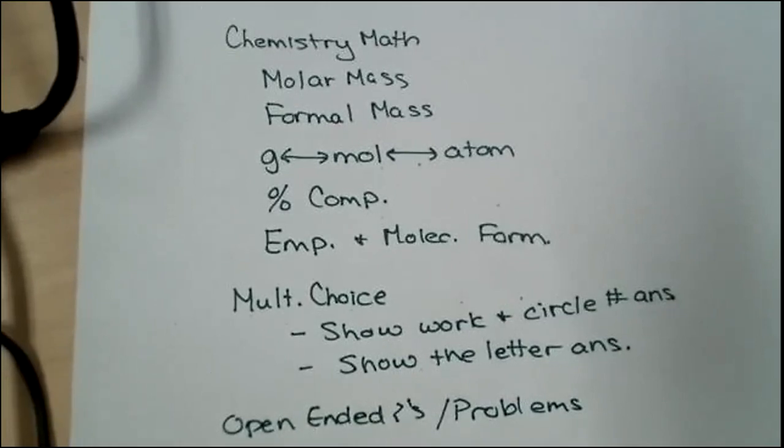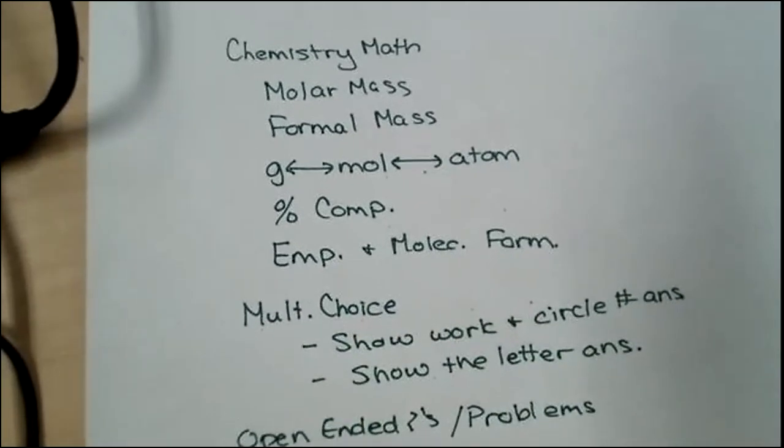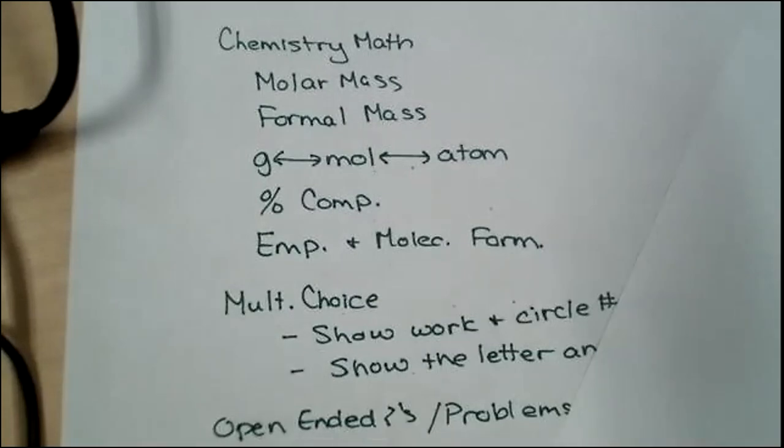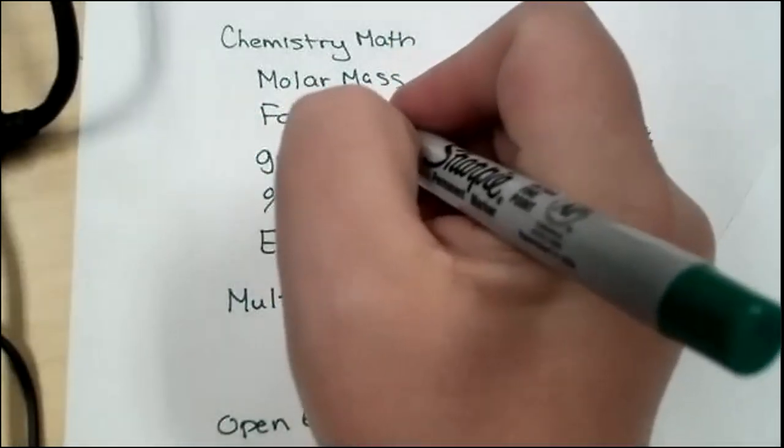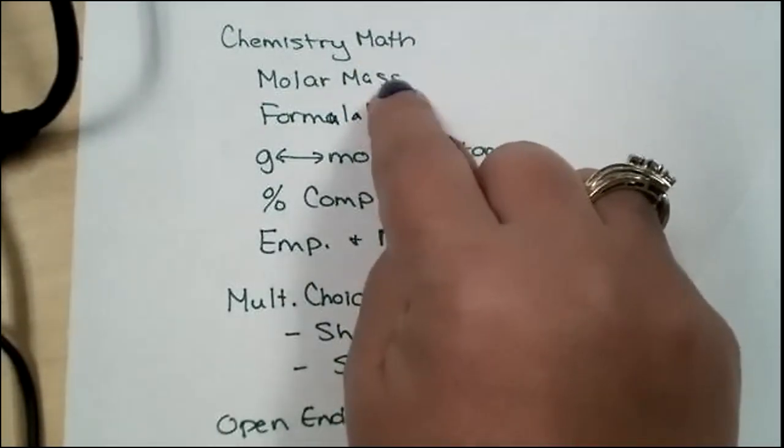So does anyone have any questions about the format of the test or what you need to do as far as the online aspect? If you do, unmute yourself and ask. Okay. All right. Well, let's go ahead and talk about the problems. So let's look at the first one, molar mass, and that should be formula mass, not formal mass. Formula mass. Does anyone have any questions about these two? Do I need to work any of those out? Yes. Okay. So let's work one of each one real quickly.